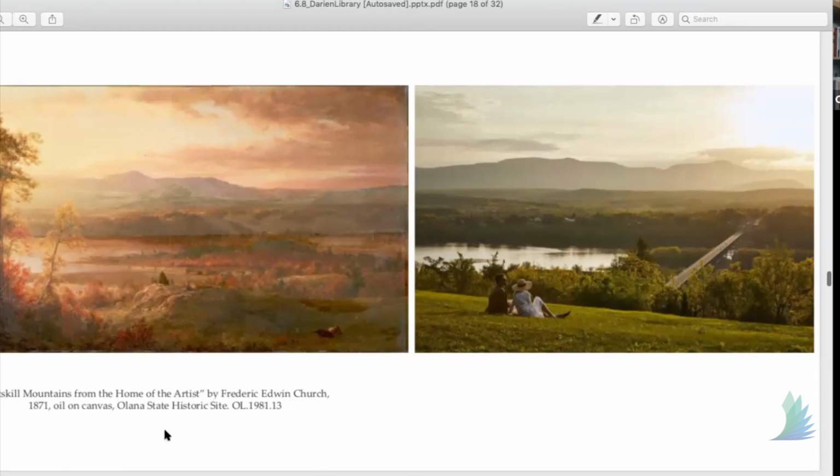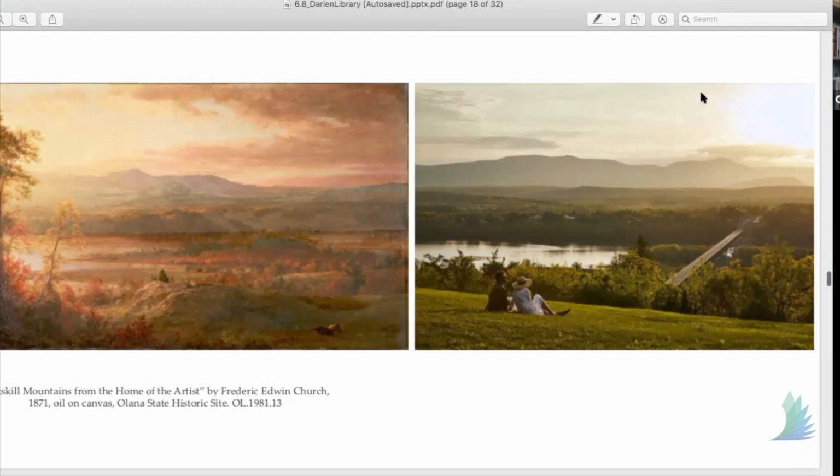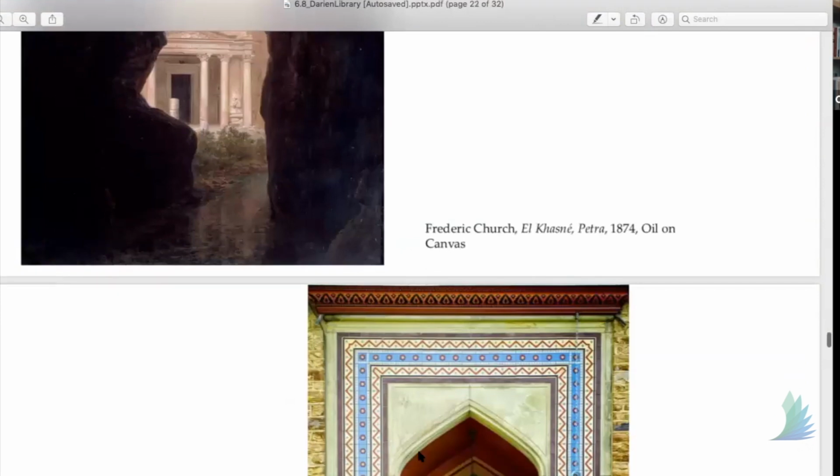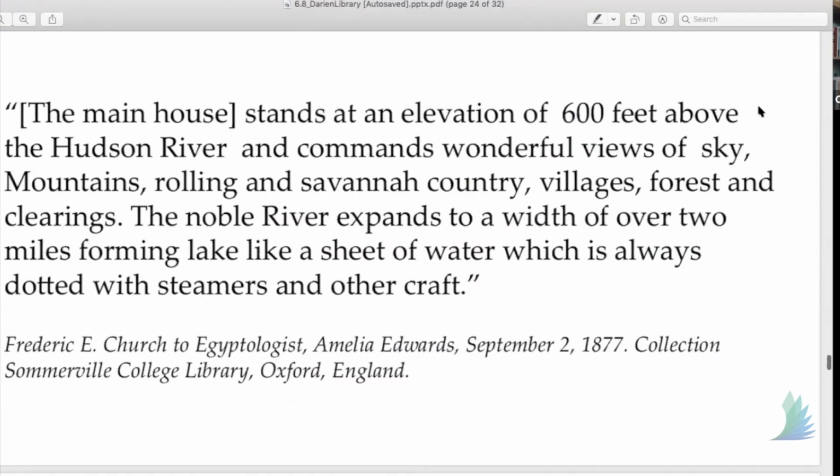And that is interesting when you're thinking about this work here, because at the time that Church would have been looking out onto the Hudson, there likely would have been steamers, crafts, various boats traveling through. This was a thoroughfare for business. So he probably removed a little bit of that when he worked on making this painting. I'm just going to jump ahead because that ties a little bit to that, and I'll go back.